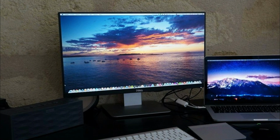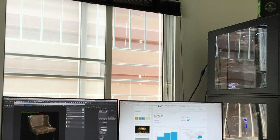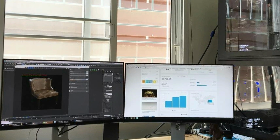All of its ports are located at the rear, facing downward, and they include 4 USB 3.0 downstream ports, 2 HDMI ports, 1 upstream USB 3.0 port, 2 display ports, of which one is full-sized, and 1 mini, and audio output. Now, let's talk about its features.